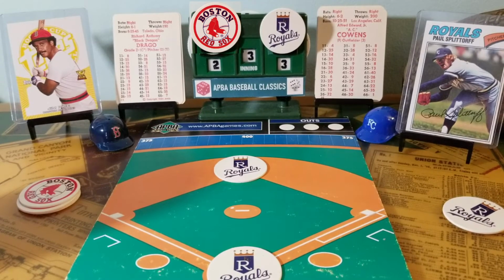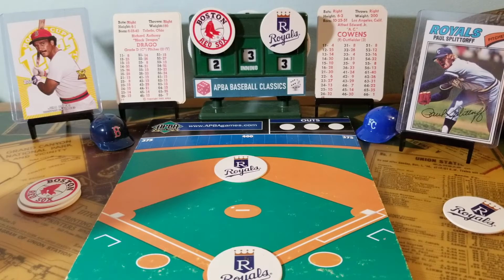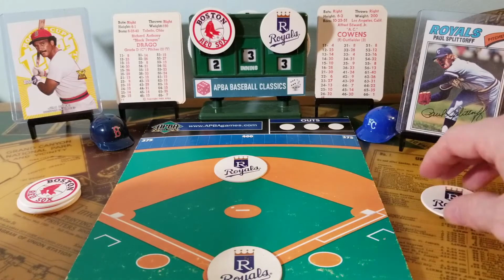That'll do it for Dick Drago, and they're going to bring in a new pitcher. That'll do it for Rick Wise. Dick Drago's the new pitcher. We're on second base. Got a right-handed batter up, so Drago will be a grade B pitcher for the first batter. He's got a Y strikeout modifier.